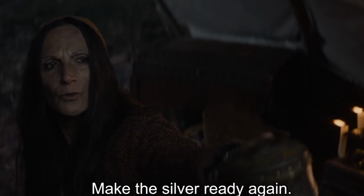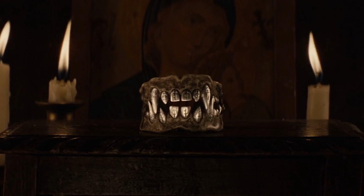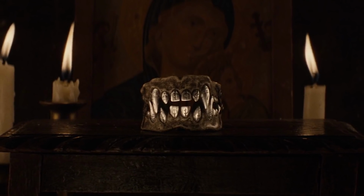The female leader of the clan, after getting an intuition of a looming danger, hands over a box of silver coins to the male leader and has the latter carve out a set of silver dentures, one that apparently looks like a wolf's teeth, for their protection.